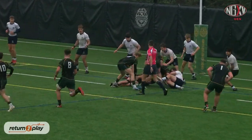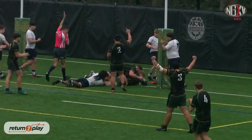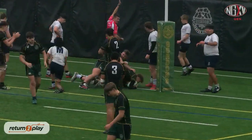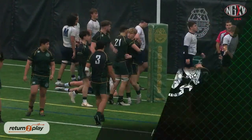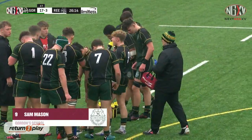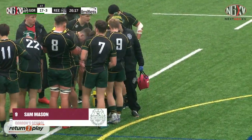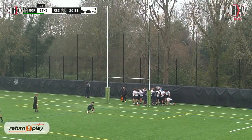Was one pass out. And then like a classic scrum half, the double pump. And he burrows his way to the try line. And just as Reeds had got themselves on the score sheet, Gordon's hit back for a 17-3 lead.